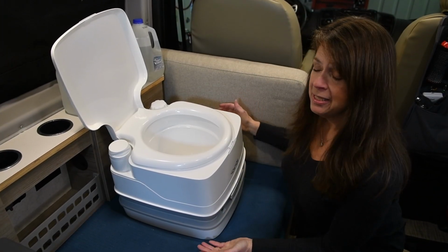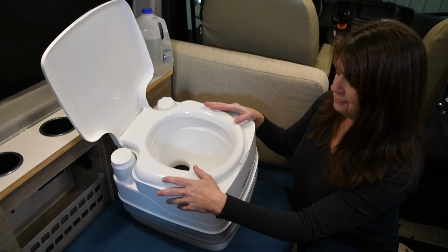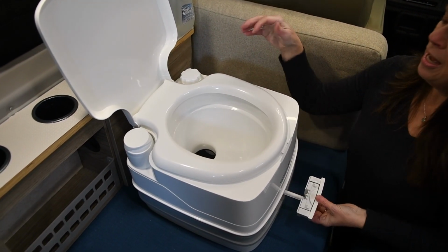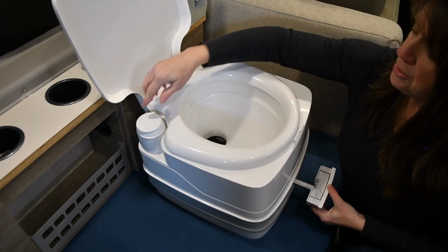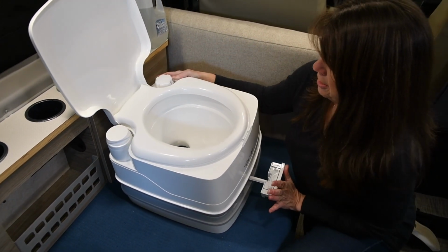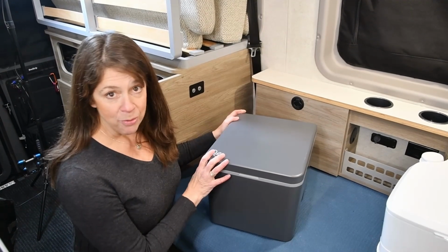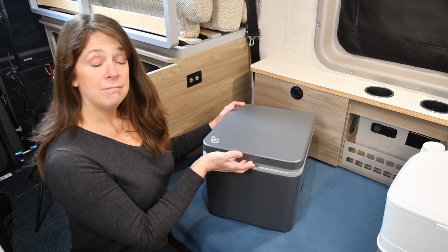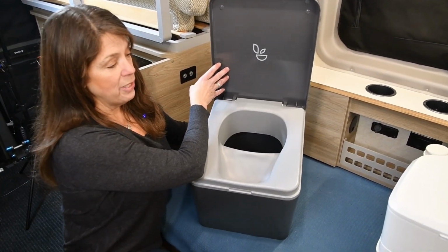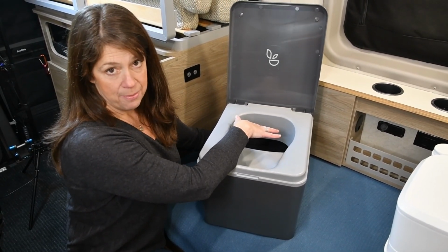With a cassette toilet, you lift the lid, you do your business, you open the little slide, everything pops down, you use this to pump water in to flush, close, and everything's sealed away. With a composting toilet, you do have to raise the lid. That's where the similarities end. With a composting toilet, the liquids are directed to the front and the solids are directed to the back.